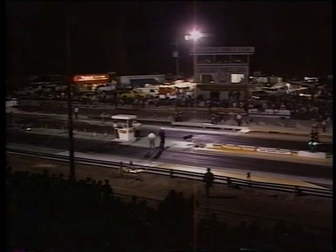Backed out of it at half track, but Reed with a 6:54 had the shoots out early. And there goes Reed, the shoots out way before the finish line. Look at those big parachutes, slowing it down to only 207 mile an hour.